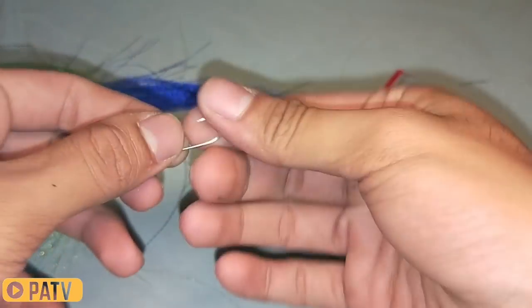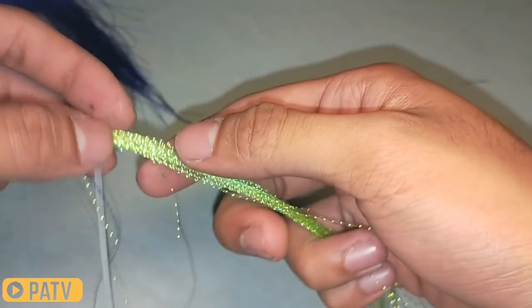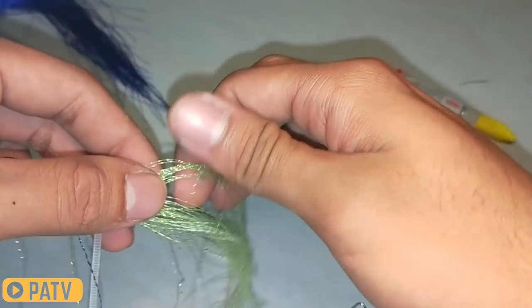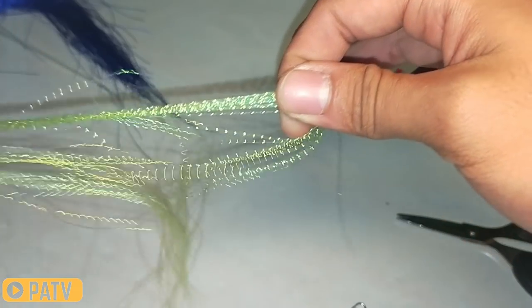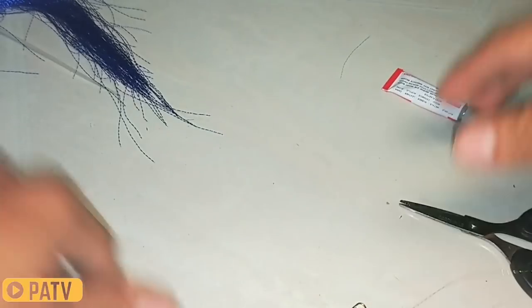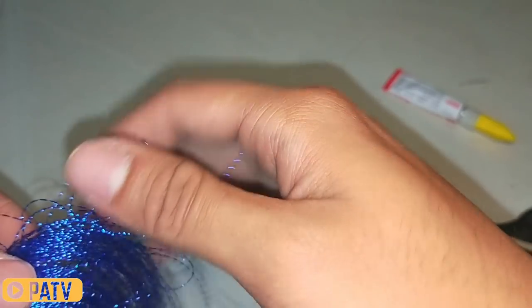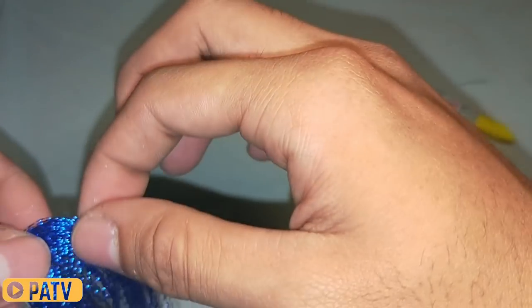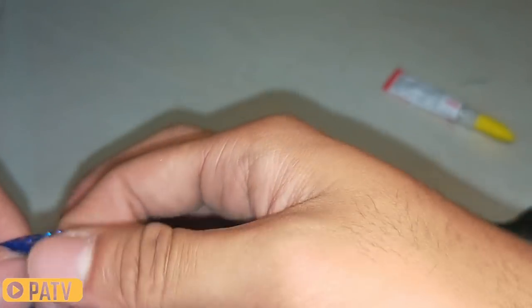Okay, so here we have our hook. I'm gonna place it down. For each of these, it's up to your preference how many strips you want. But for me, I like it thick, so I just grab a bunch full of it and place it down. Same goes for the other colors. You can put as many colors as you want, maybe one strip, one color, rainbow, up to you. But for me, I prefer these two colors because they've been very effective for me.